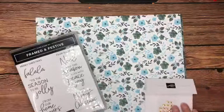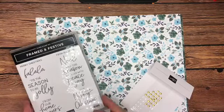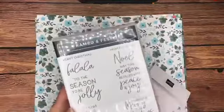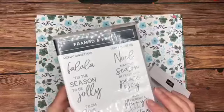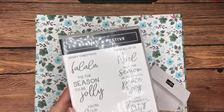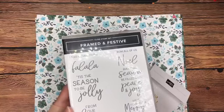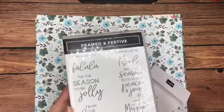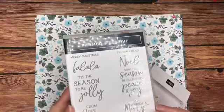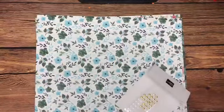And then there's kind of a bonus stamp set. Let me move this out of the way. So this one has really nice holiday sentiments in a really pretty font. So this one will not be in the new mini catalog, but it's available now. So if you are looking to spruce up some of your holiday projects with a new sentiment set, this would be a great one to get. I love the fonts on this. They're big and bold and really, really pretty.